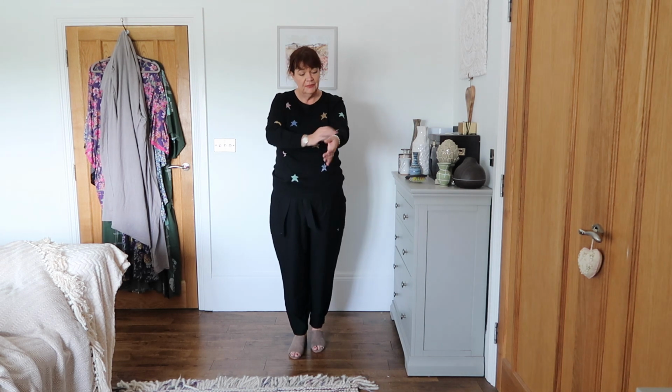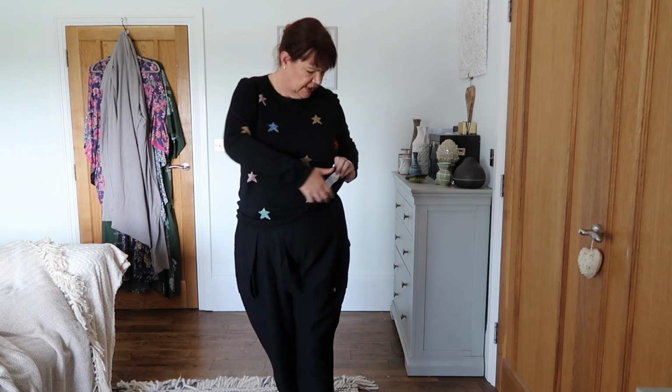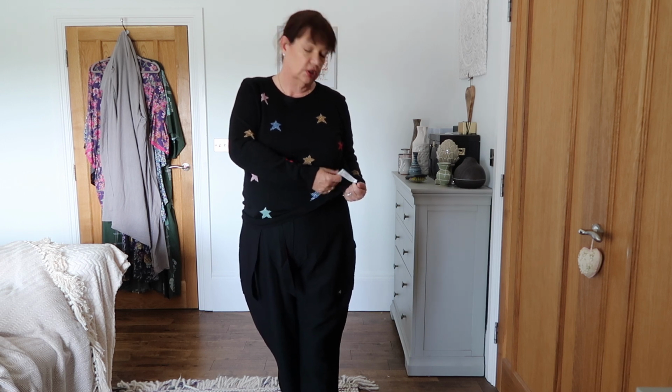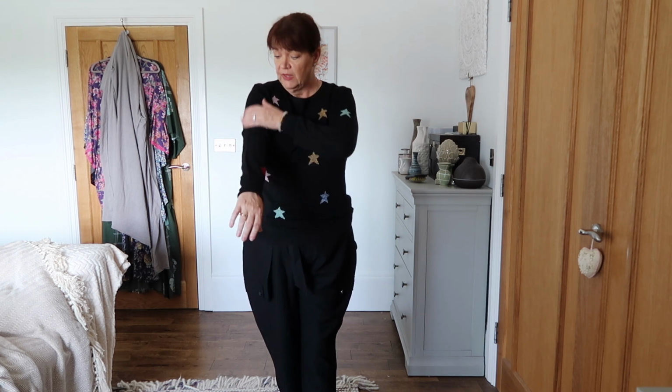Okay, let's start with the jumper. Actually, this is a very nice jumper. It really is. It's a very, very nice jumper. The fit is nice. I think it must be a cotton mix. I will have to check the fabric. Can I check it here? Oh, I can. Yes. 60% cotton, 40% viscose, and you can feel that there's cotton in it. You can feel that it is lovely quality.